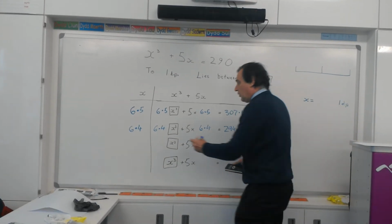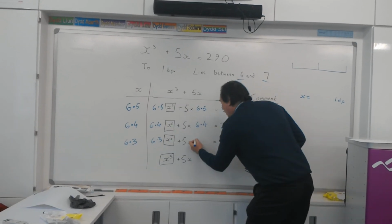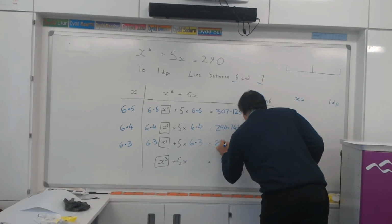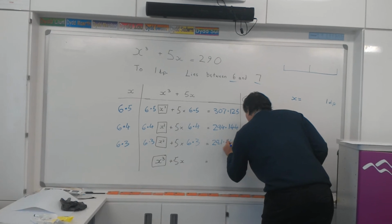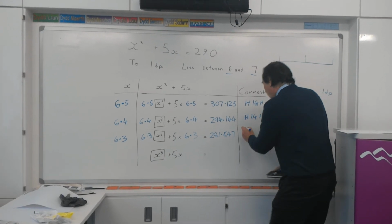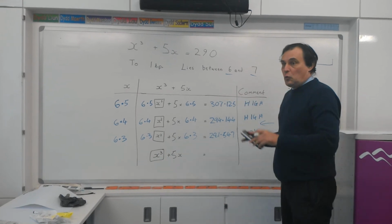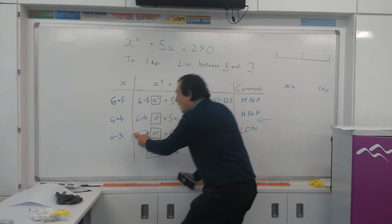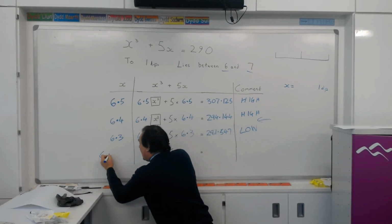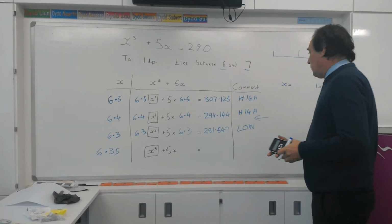So the next number I'm going to put in is 6.3. So 6.3 x cubed, 5 times 6.3, and that gives us 281.547. That now is actually lower than 290, so I can put low here. Now I've actually got to change between high and low. I've got to do one more thing, and I'm going to call out the splitter. So I go between 6.3 and 6.4, and that is 6.35, because that is halfway between 6.3 and 6.4.